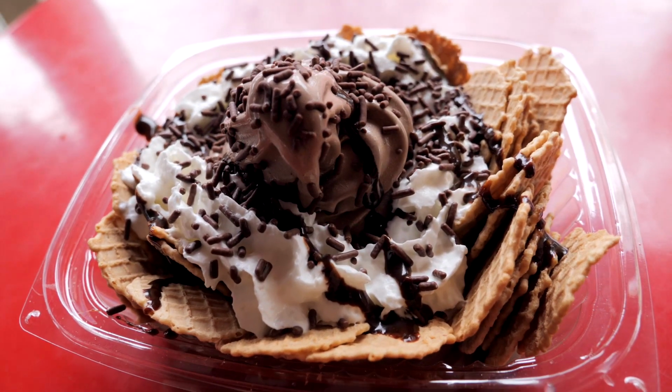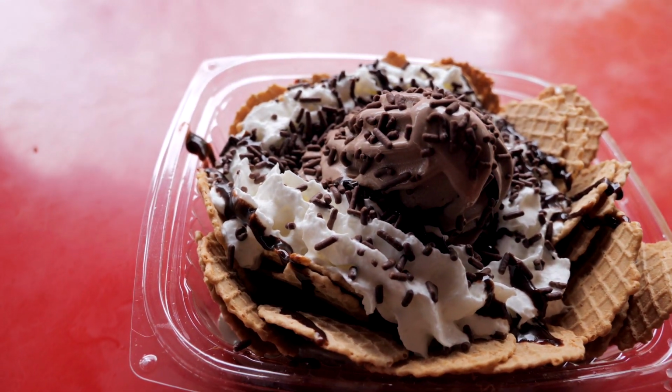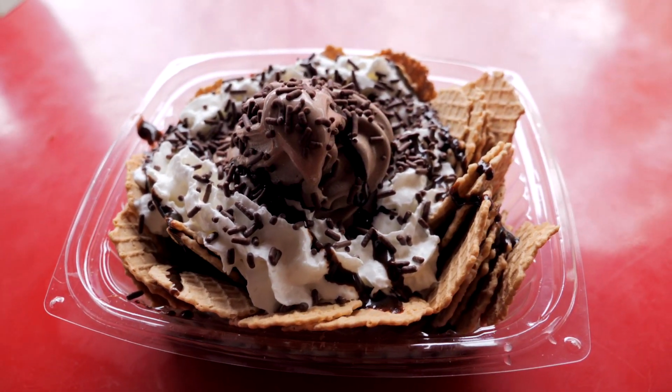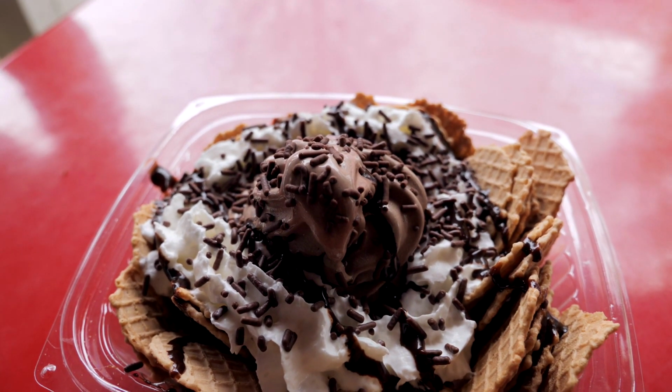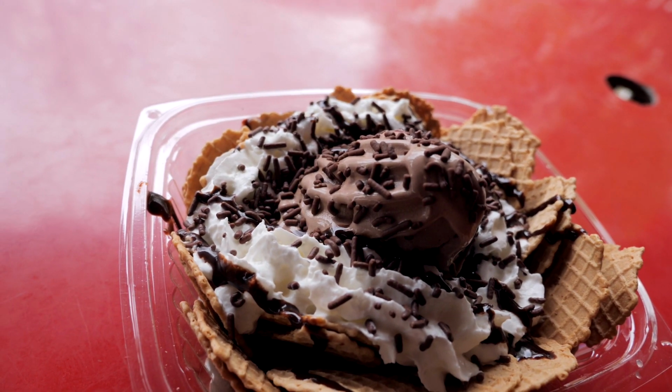But they recommended to me these ice cream nachos and they look amazing. Decided I need a much better close-up of these things. It's got chocolate ice cream, sprinkles, chocolate syrup, whipped cream, and just all the waffle cone chips, I guess, that I could need. I'm gonna dig in here and I will be right back.